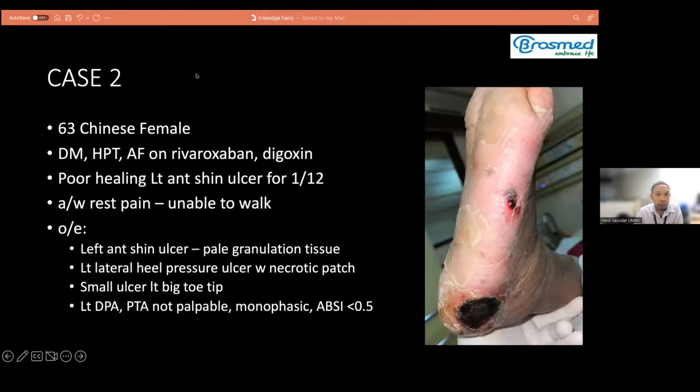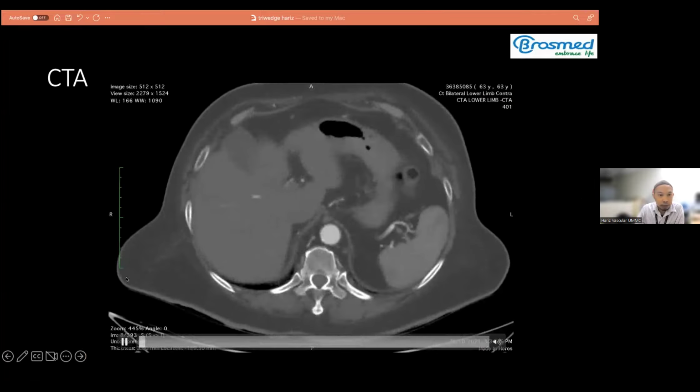It was done by my colleague, also a 63 year old female. Diabetic, hypertensive, AF on rivaroxaban and digoxin, came in with a history of left anterior shin ulcer for 1 month, and heel ulcer actually. Also associated with chest pain. There's an ulcer there, and of course the ABI is low. So this is the CT scan.